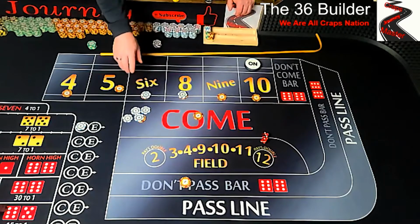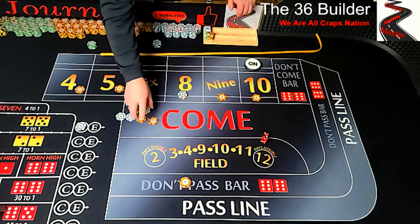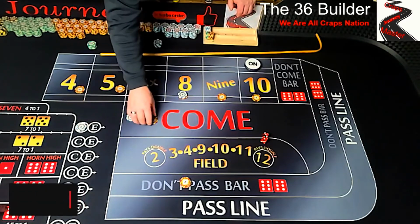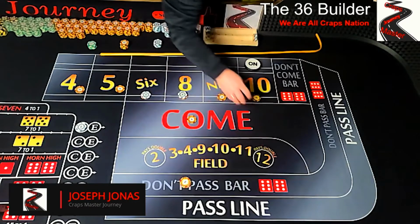So we're going to get paid out $9 on that 4. And our come bet's going to travel up there. We're going to take that $5 off. We're going to lose the $1 craps bet. So we're going to go back up with the $1 craps bet, another $5 come bet, and then we'll rack the rest here. Okay, and dice out.